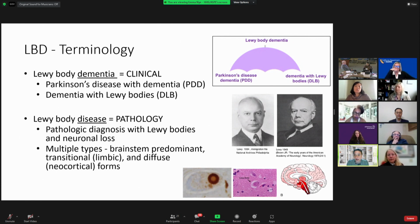The pathology encompasses several different parts of the brain, predominantly in the brainstem, but also other areas in the limbic regions and parts of the neocortex of the brain. As you can see in the bottom right-hand panel, a microscopic image of what a Lewy body looks like, and on other stains, and then of course regions in the brain. Next slide, please.